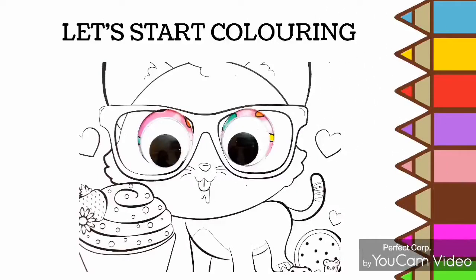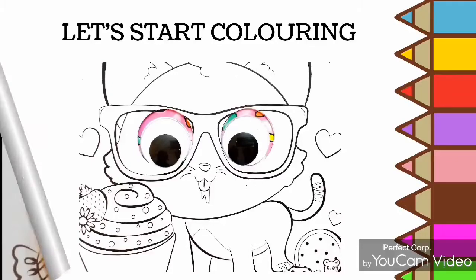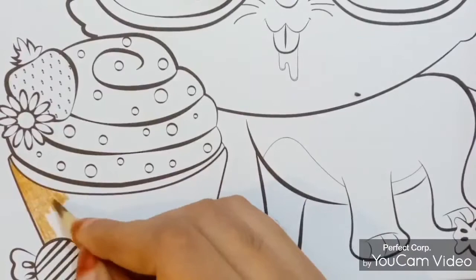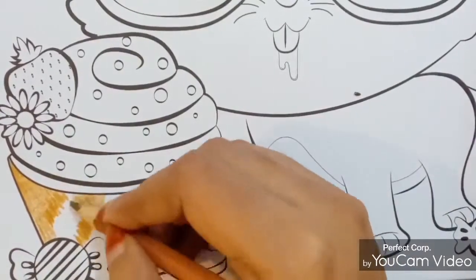Let's color a kitten with cupcakes and chocolates. Let's get started. Let's color the cupcake first. I am using light brown color.